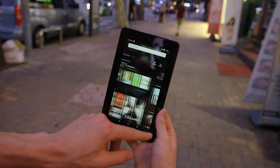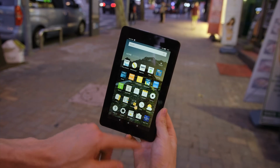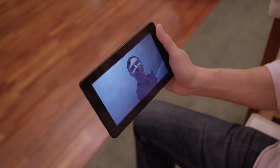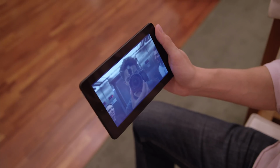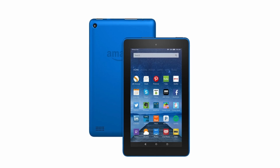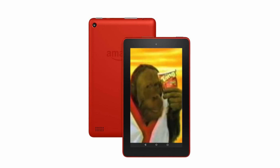It's not breathtaking, but it does look really good for the price, and the 7-inch display is perfect for watching movies and video. I do like the fact that it comes in multiple colors, this being black, but on top of that, it also comes in blue, magenta, and not orange, but tangerine.